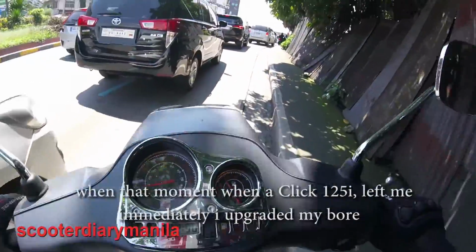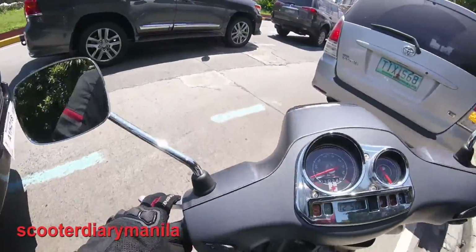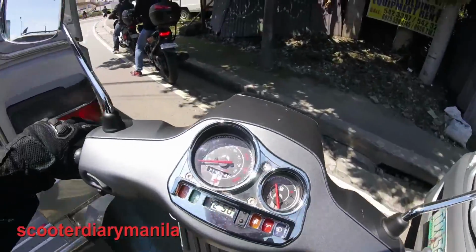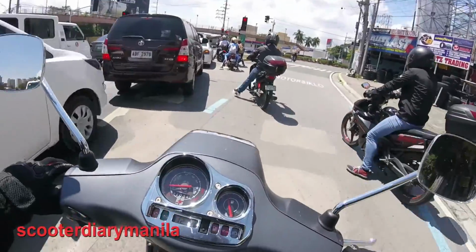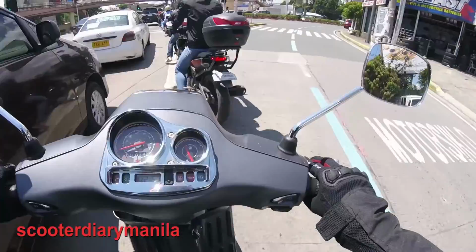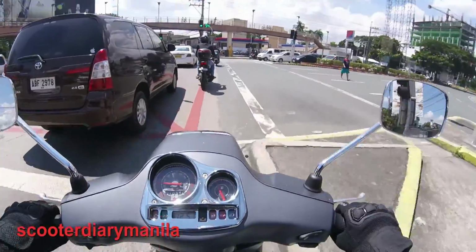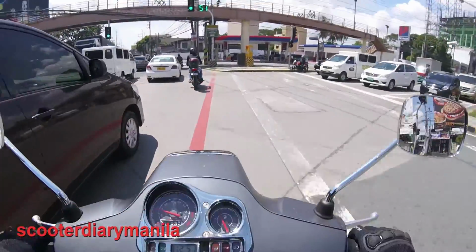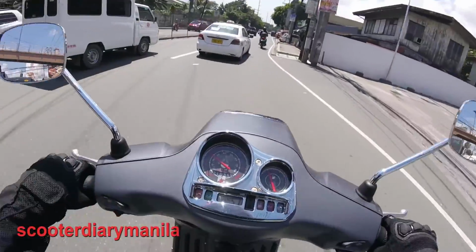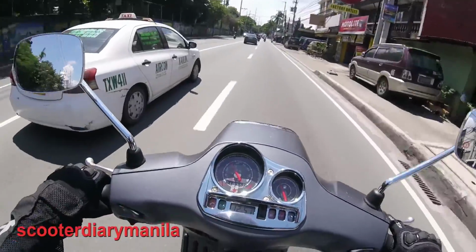Definitely it's an FI version, and when that came out, it was the only stock motorcycle that was able to outrun me at the traffic light. All the others, of course, I'm just talking about stock motorcycles and not the fully modified ones. So for those, I would say the engine is not bad at all. It's not very powerful, but what I can tell you is at least it can top 110 with only a CVT pulley upgrade.